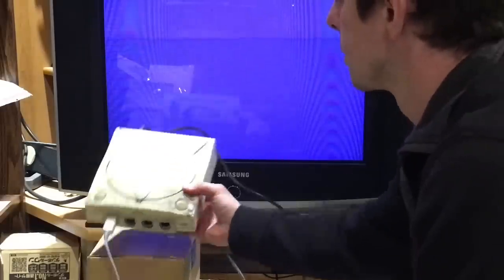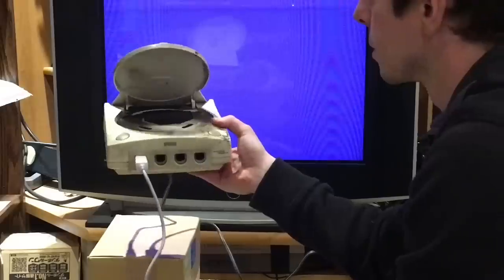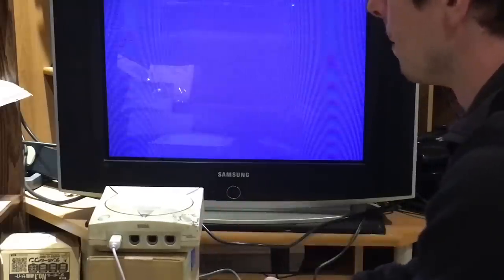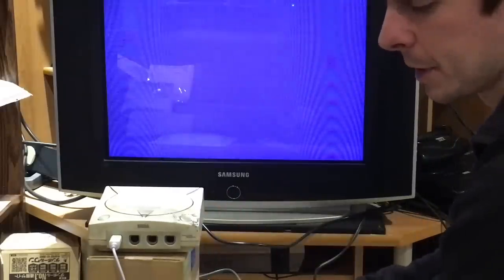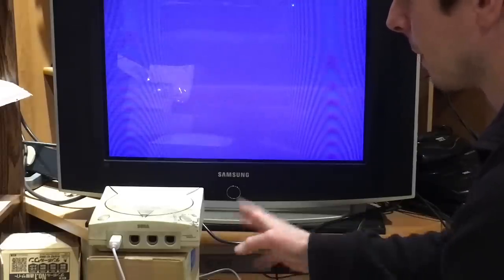Alright, so this is the second Dreamcast here. This is the one that's super dirty. The inside almost looks like it has smoke damage. The outside's covered in dirt. I'm not really optimistic about this, but we'll see what we've got. As well, I'm going to test this without a game in it. I don't want it to damage my game. I just have that little faith in this.